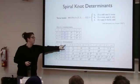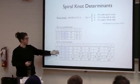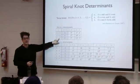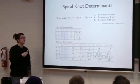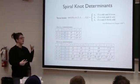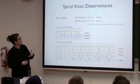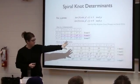So these are the torus knots in these columns. This is 4-strand spiral knots, 5-strand spiral knots, and K is the repeat. And then this is the pattern. Okay? So the torus knots were already known. There's a nice formula for those determinants, and we would really like to have a formula for all spiral knots. This here is something that we proved.